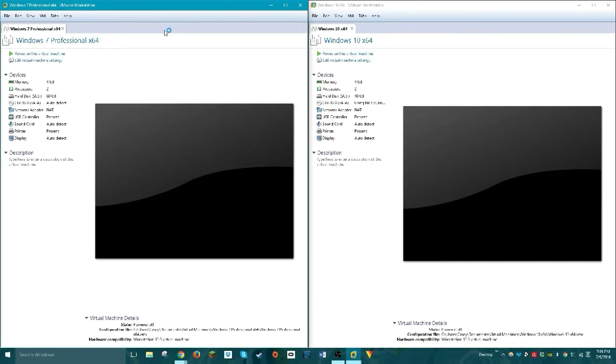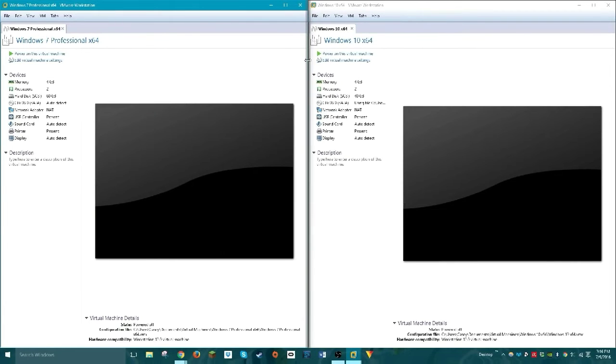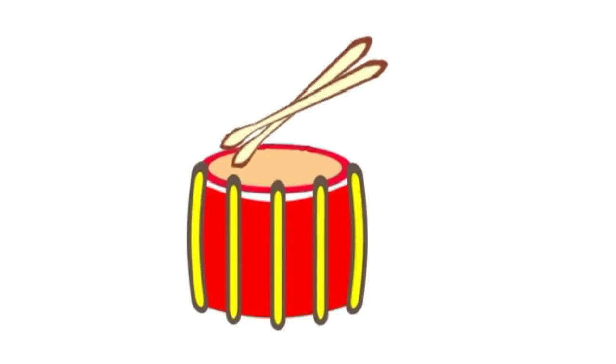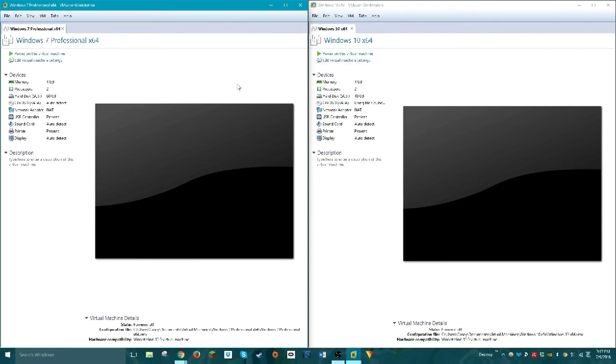Alright, so keep in mind the Windows 7 specifications. If you want to run Windows 7, the minimum requirements are a 1 GHz or faster 32-bit or 64-bit processor, 1 GB of RAM for a 32-bit operating system, or 2 GB of RAM for a 64-bit operating system, 16 GB of hard drive space for a 32-bit operating system, or 20 GB of hard drive space for a 64-bit operating system. And the minimum requirements for Windows 10 are, drumroll please, the exact same!